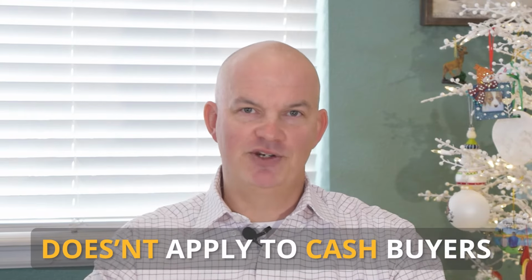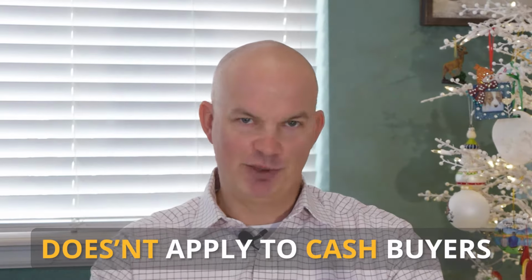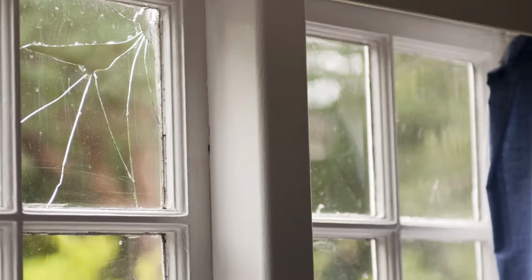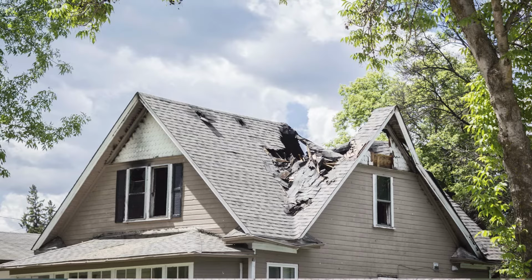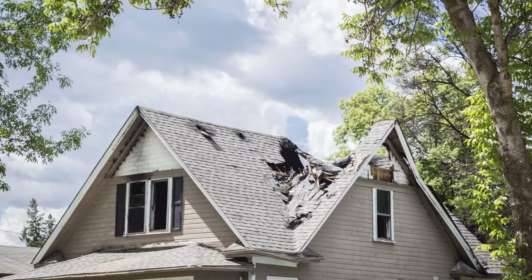Notice of value. This is an appraiser's way of saying, hey, the condition of this property doesn't meet FHA or VA, and in very rare cases, conventional lending standards. Notice of value does not apply to cash buyers, so disregard that if that's what you're doing to purchase a home. In the case of notice of value on, say, VA or FHA loans, which are a lot more stringent in their appraisal methodologies, we're talking about cracked glass, chipped paint, missing flooring, torn up flooring, negative drainage around the foundation, really obvious roof defects that the appraiser can observe from the street.